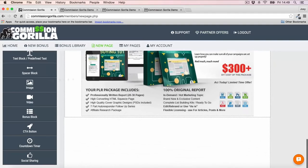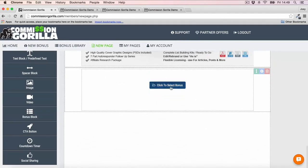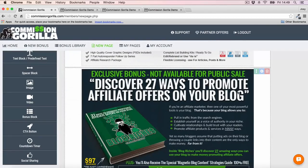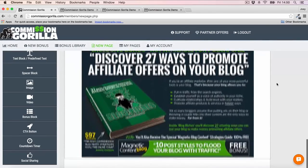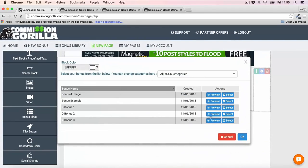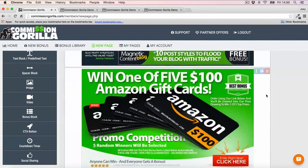All right, if I want to add another one, hit bonus block, and I'll select another one. So we'll select this one here, bonus image 4. Boom, another bonus has just been added in. And we can literally just add in the bonuses, whichever ones that we want, just like that, very, very easily.